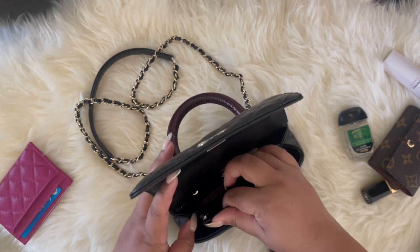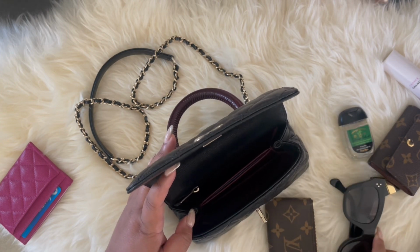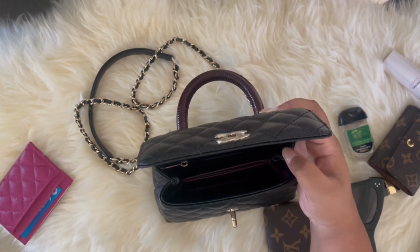So as you can see, not struggling a little bit to get these sunglasses out. Not the biggest bag, but it will fit what you need.